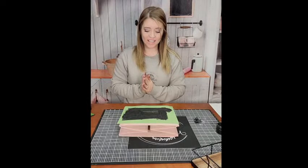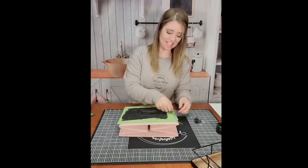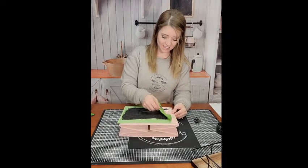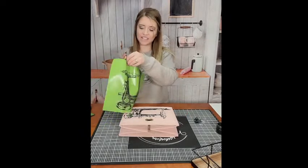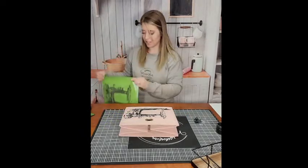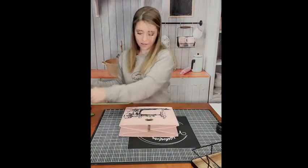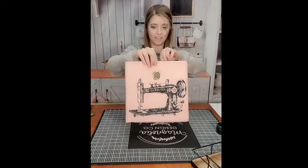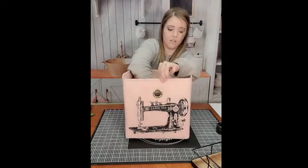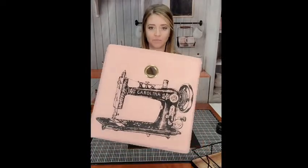Are you guys ready to see our final finished design? I am. All right, let's go ahead and peel and reveal. Oh my gosh, how cute is that? All right, let me show it to you guys. Let me put this down so I can give it a water bath here in just a second. And what do you guys think? So here is our thing.